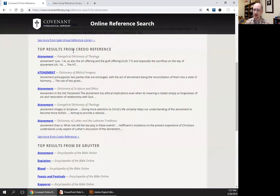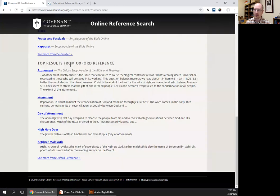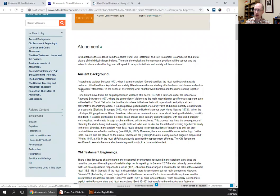I'll scroll down. Here's Credo Reference. We have Evangelical Dictionary of Theology, Dictionary of Biblical Imagery, Dictionary of Scripture and Ethics, and so on. Here's De Gruyter, the Encyclopedia of the Bible and its Reception, and we have a number of relevant articles from that resource. And then last to come in was Oxford Reference. We see articles on atonement from titles such as the Oxford Encyclopedia of the Bible and Theology. Again, I can click on any of these and go straight to that platform and read that article.